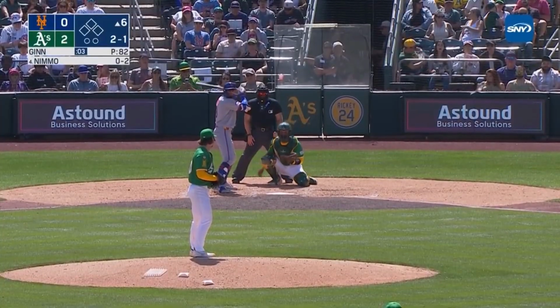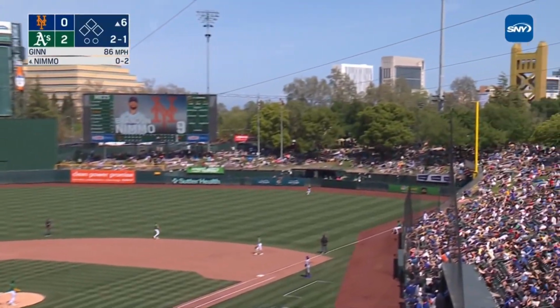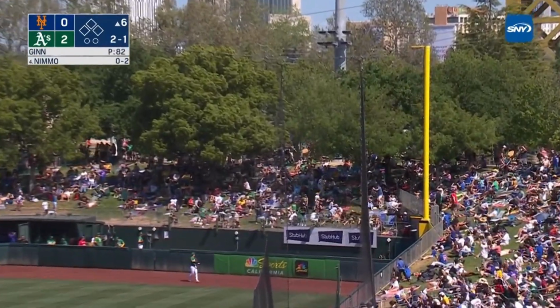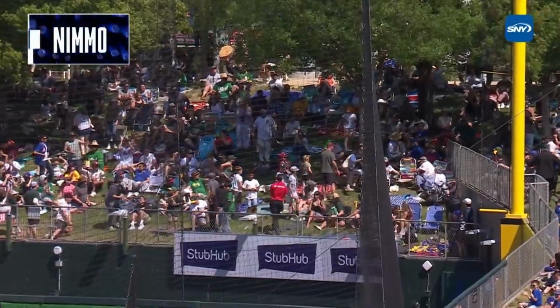Against the Expos, April 12th, 1988. Really? Nimmo gets a hold of one, deep right field. Forget that. That ball's going to sail well up on the berm. And Nimmo's got his 2nd home run of the series to get the Mets on the board.